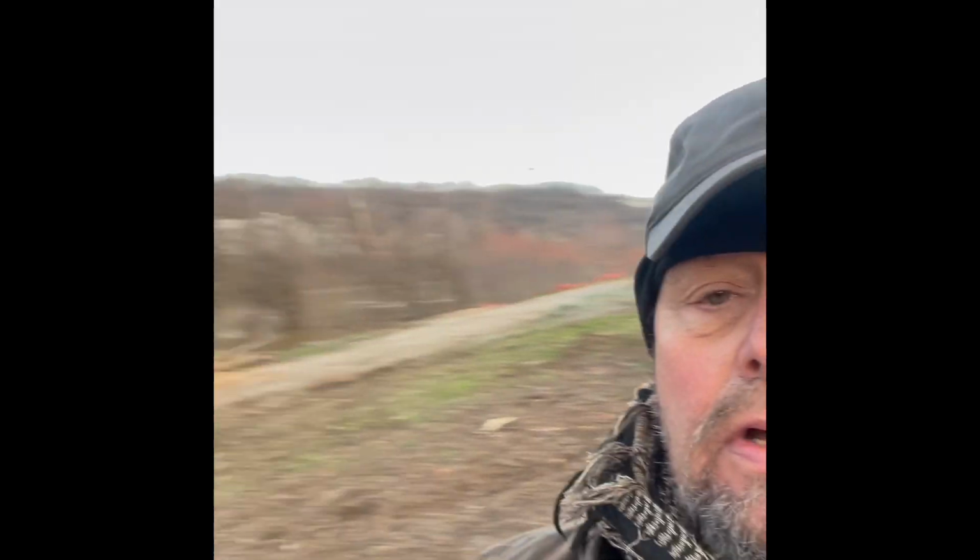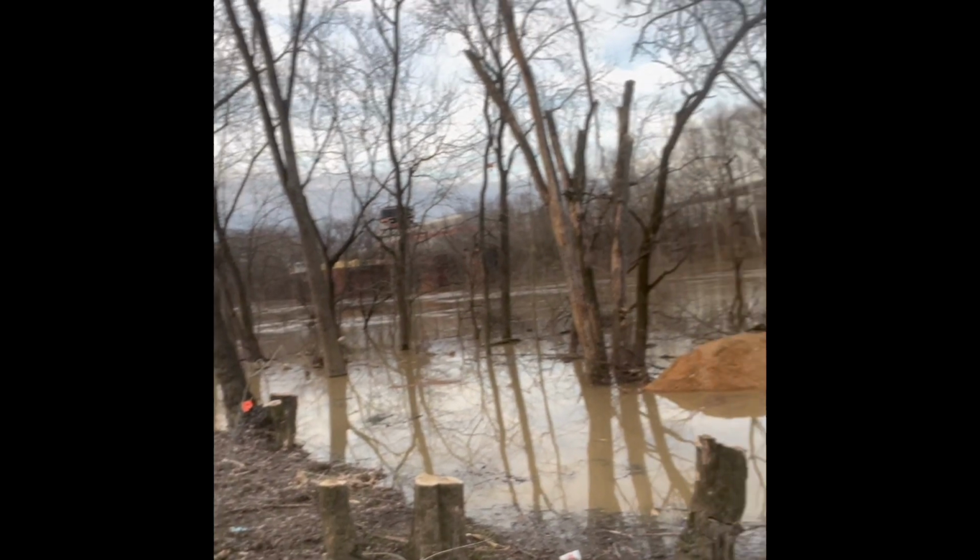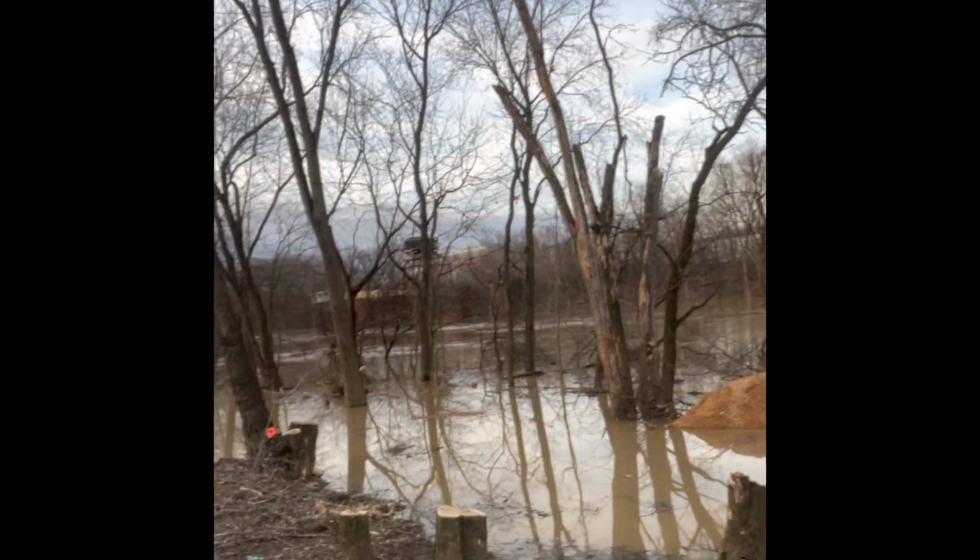They'll bring in the big drilling rigs, drill some big holes in, and then fill them with pressurized concrete. And I imagine they're probably going to put a seawall down in that area along the base. All those trees will probably be coming out.